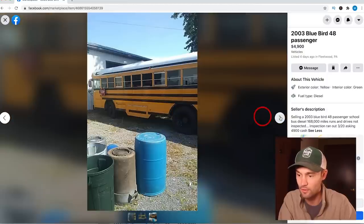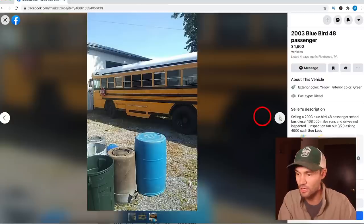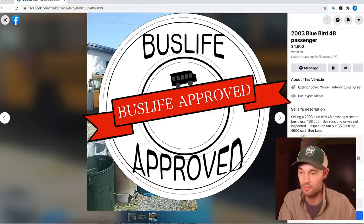But yeah, there's not really many photos for us to go on here. But hey, for 49, it's probably worth a look. I don't know what you could probably end up getting it for, depending on the condition. You just got to go and look. But if you're close to the area, this one would probably be something I would look at.